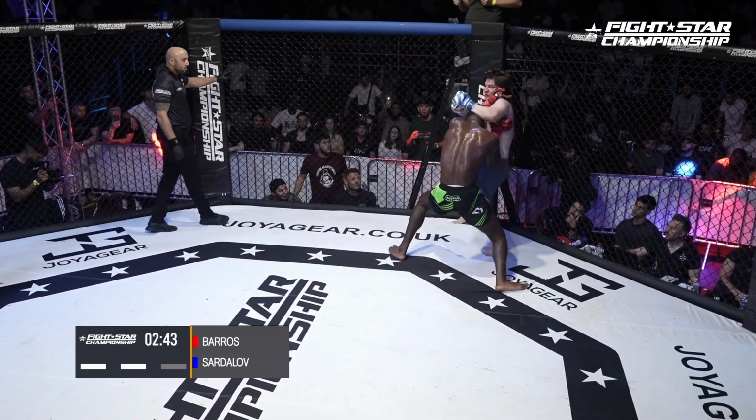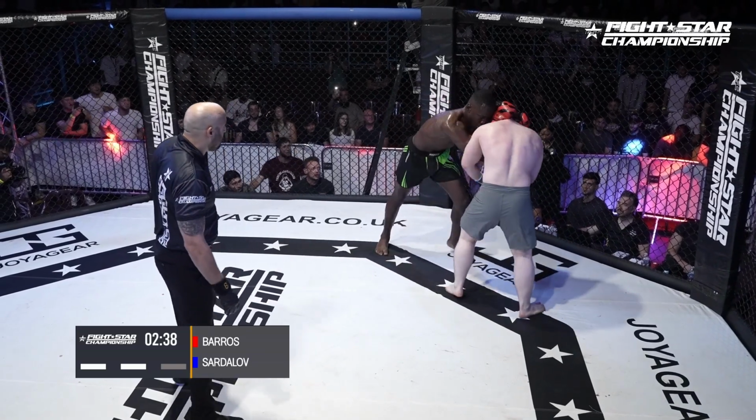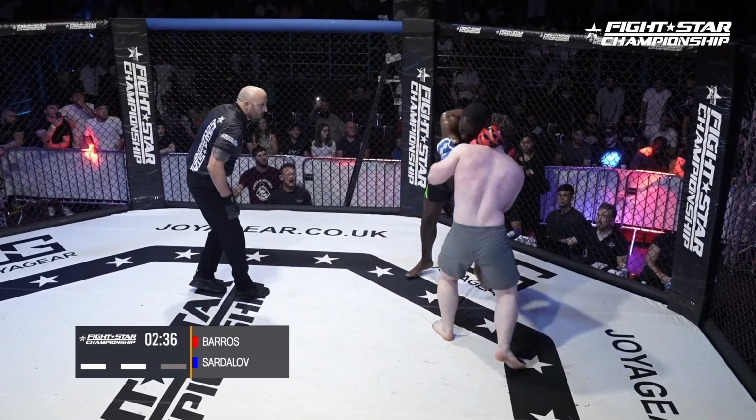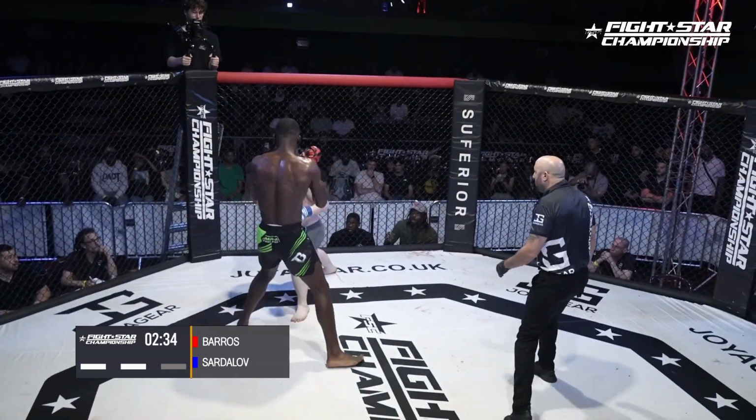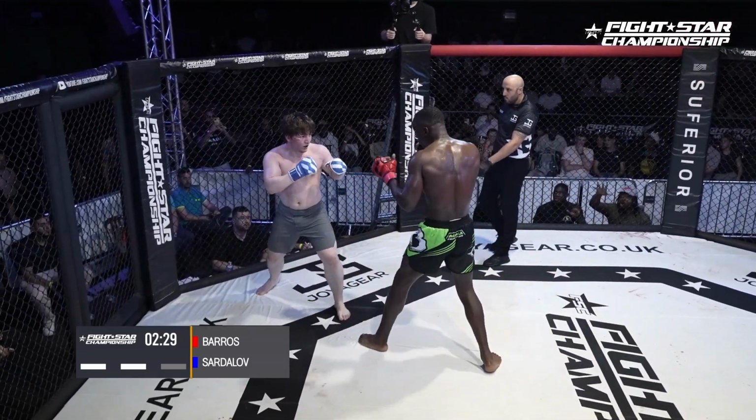Barros pressing. Barros searching for the mark with the 1-2. Sardalov with the dirty boxing on the inside. Tight plum here from Barros. Breaks, goes for a 2-3. Nice head movement from Barros. Barros on fire in there.